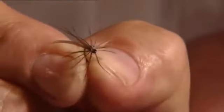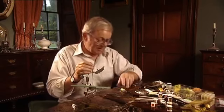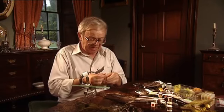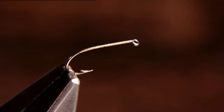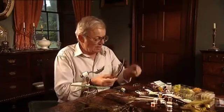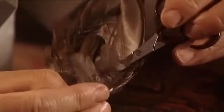So I'm going to tie now the water hen blower. It's rather a big fly. It's meant to imitate any stage of the large dark olive. So I've got a size 14 partridge L3A in the vise. The feather to use is the spoon-shaped undercoverts on a water hen's wing.